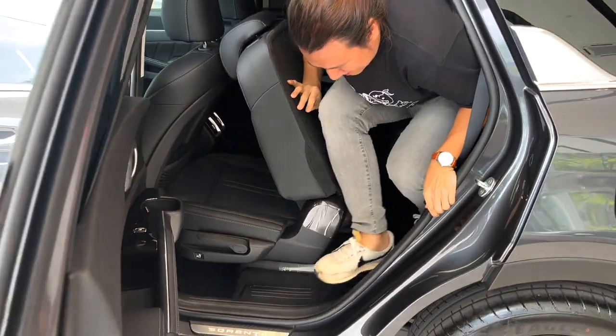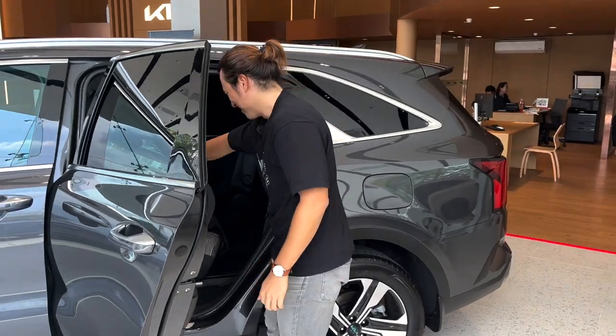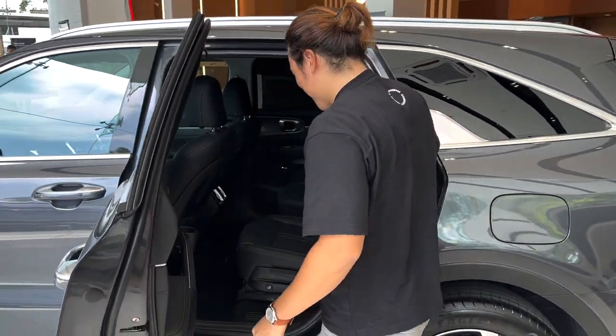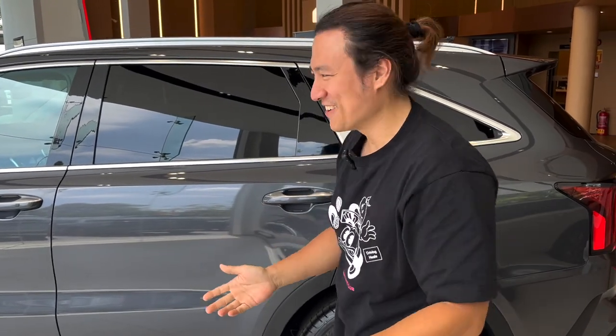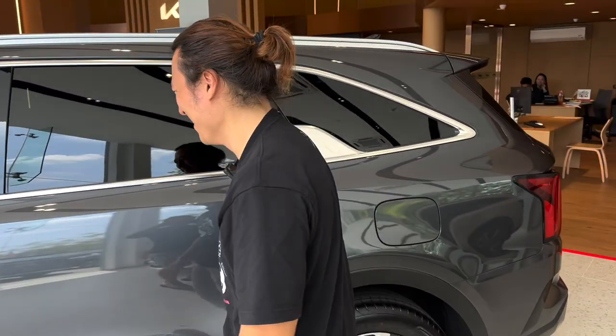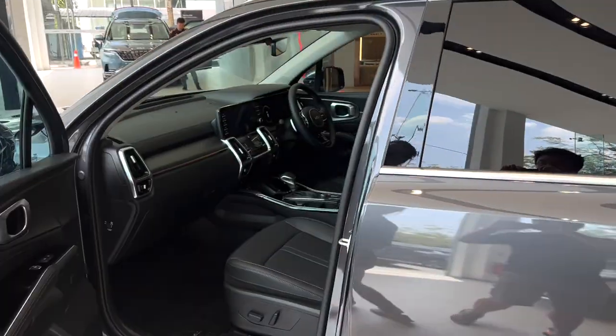And then, I can climb out of my car. Whoa! That's a cool touch in this car over here. Right? So, hence again, 6-seater family car, Sorento. Alright, let's get into the front seat. I'll jump over there.